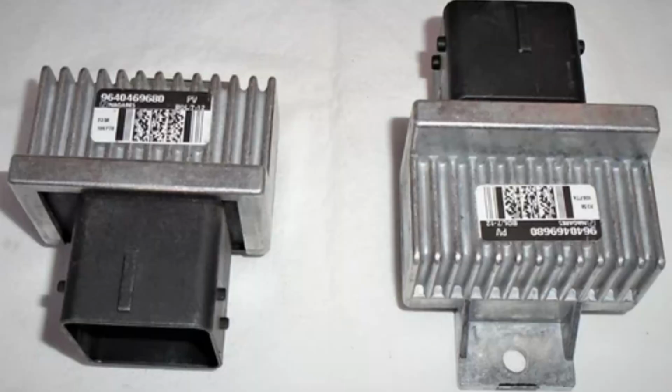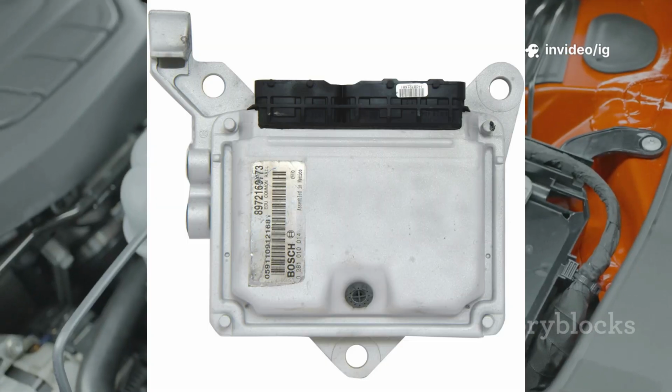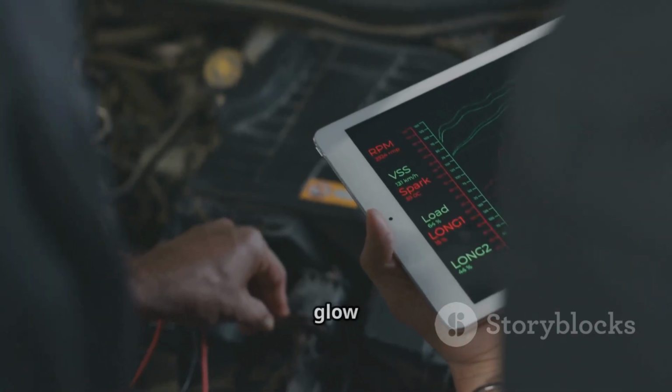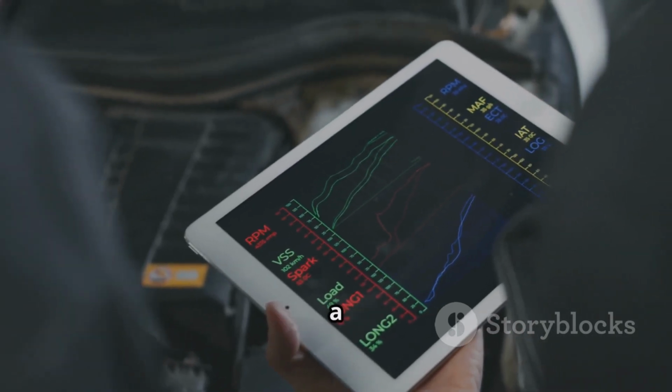Glow plug control module, GPCM. Location: mounted on the engine block, firewall, or near the intake manifold. Function: regulates power to the glow plugs. A faulty module can prevent the glow plugs from working. Powertrain Control Module, PCM. Location: near the firewall in the engine bay or under the dashboard. Function: monitors the glow plug system and triggers the P0677 code if it detects a failure.